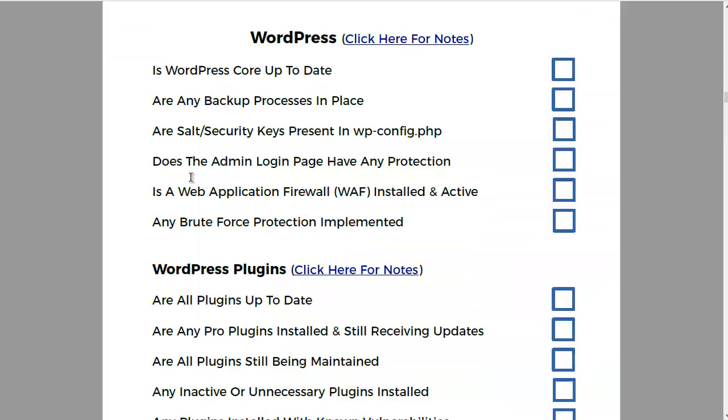The next thing is, does the admin login page have any protection? So this could be a captcha, or maybe even moving the login page. Now this is quite often seen as security through obscurity, but my point of view is sometimes if you just make things a little bit more difficult, it will stop some people. Obviously anyone who really knows what they're doing, or is really out to hack your website, then these kinds of things are not really going to do a lot.